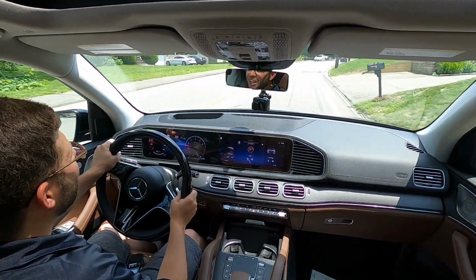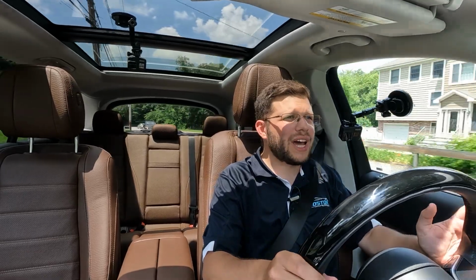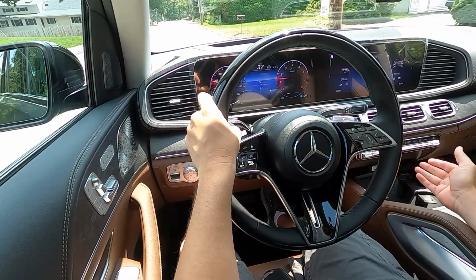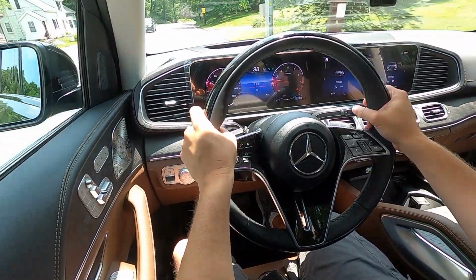This particular model is priced at around $82,000, and you get a lot of creature comforts with that, such as the heated and ventilated seats, also heated and cooled cup holders. So you're getting a lot of those features that you might not find on some rivals.